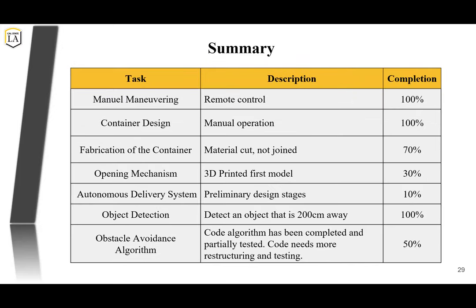Overall, throughout this past year, the team was able to complete various tasks. The tasks we were able to fully complete were the manual maneuvering of the delivery robot, the container design, and the object detection. Unfortunately, due to unforeseen circumstances, we were unable to fully complete the fabrication of the container, the opening mechanism, and the obstacle avoidance algorithm.